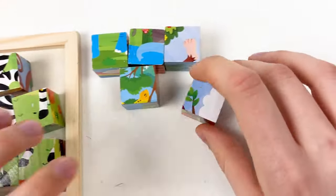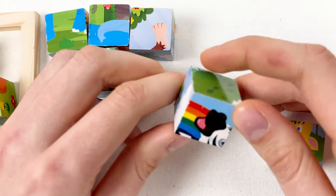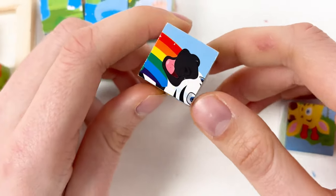We almost found every piece. So let's continue. Let's try to rotate. Can you see the zebra? Let's do it again. Can you see the zebra? Yes, here is the zebra smiling.